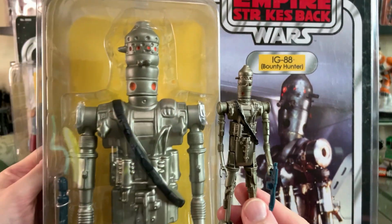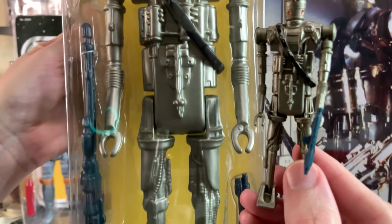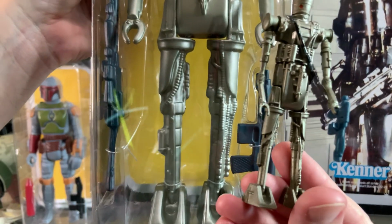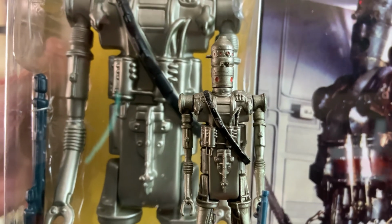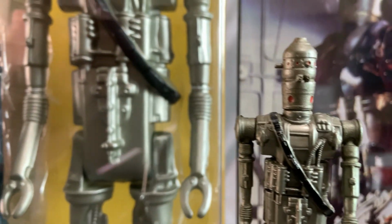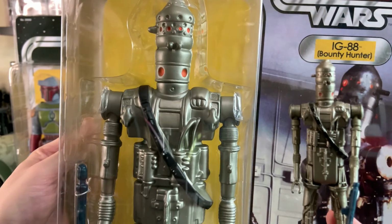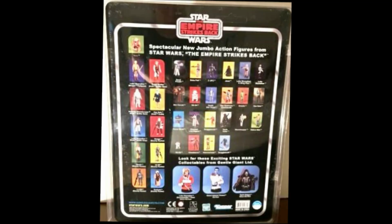There are a couple tiny little details I can see differently, like over his belly area, that little apparatus there that's a little bit different maybe, but overall, going back and forth, it's really good. It's really close. Again, they use that scanning technology to make the molds, and apparently it's working pretty well, so pretty happy with that.